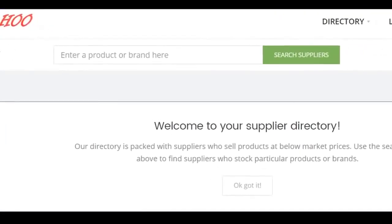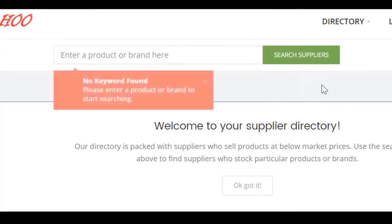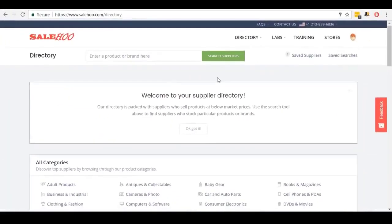Now, one annoying thing is that they've removed a sort of feature in their makeover. In the past, you used to be able to just come and click search suppliers without typing in any keywords to open up their whole supplier list. In my previous tutorials, I taught everyone to do that. Well, you can't just do that anymore.